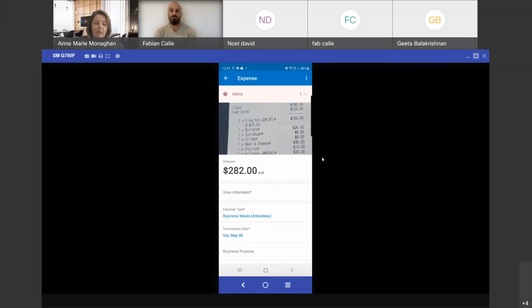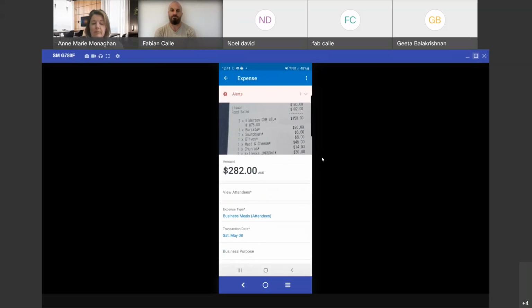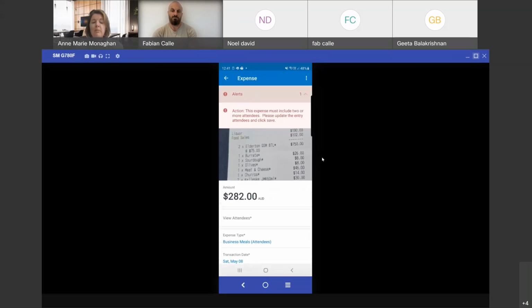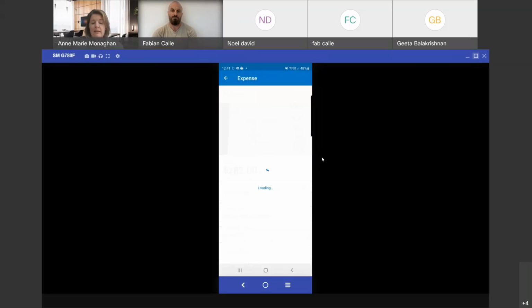I can see it's already coded it to business meals attendees as an expense type. I could change that if I wanted to. I could add a business purpose, but all of that information is being captured. It's already merged with the corresponding credit card receipt. Now, the one thing I do need to do as a user, if I look at this flag, it's prompting me, well, it's making me, because it's a red warning message, it's telling me I need to add an attendee.